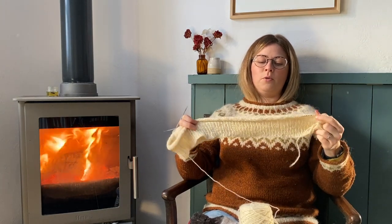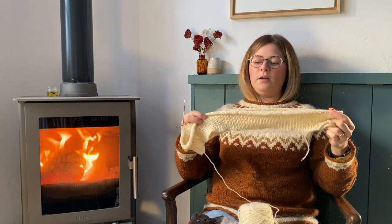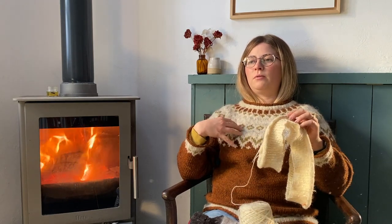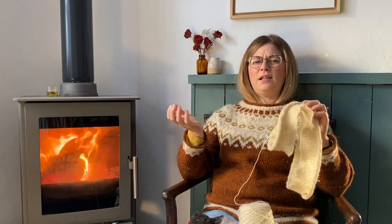I'm not a fast knitter, so this will probably take me until the end of the winter at least to finish, I would imagine. There's going to be quite a lot of kind of boring knitting until I get to the fun bit, which makes me think maybe I should do an all over colour work pattern, because I obviously like doing that.